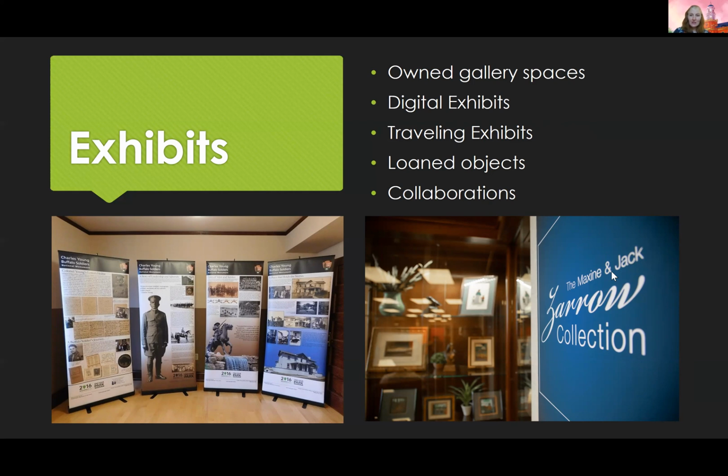And I think they're just such an interesting platform because just the nature of what they do. They go around to all of these different locations over the course of years, oftentimes, and other people are promoting those things that are in the traveling exhibits. Again, if you don't have your own galleries, loaning objects to someone else, another organization that has a gallery, might be a way to get pieces of your collection out in front of different audiences.